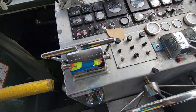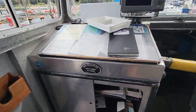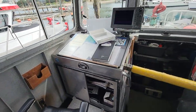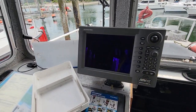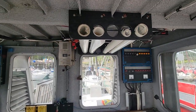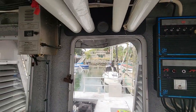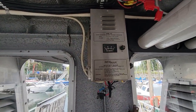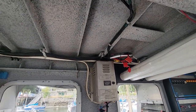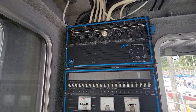Hour meters are declared in the package. There's all your controls. There you go, Celtic Shipyards. Down below the navigation gear, some charts, more charts up top. There's their battery maintainer. And again, you can see there's a few items there that have been removed. There's some loose wires, more loose wires up here. There you go.